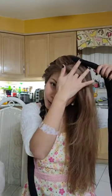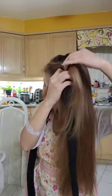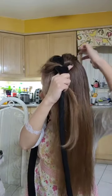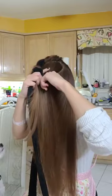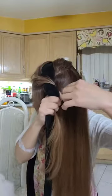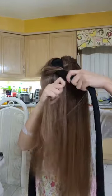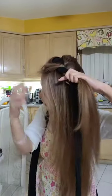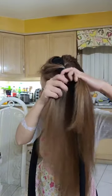So, first piece, take this piece right here. You're gonna wrap it around the rope. Take the section at the back and add it to the piece that you just put here, see? Then you are going to put this piece like this, grab another section.